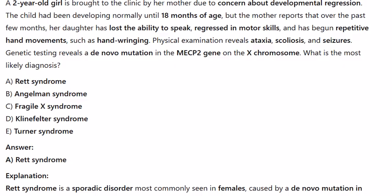The child had been developing normally until 18 months of age, but the mother reports that over the past few months, her daughter has lost the ability to speak, regressed in motor skills, and has begun repetitive hand movements, such as hand-wringing. Physical examination reveals ataxia, scoliosis, and seizures. Genetic testing reveals a de novo mutation in the MECP2 gene on the X chromosome.